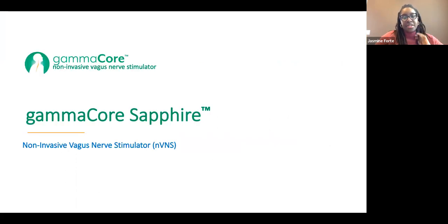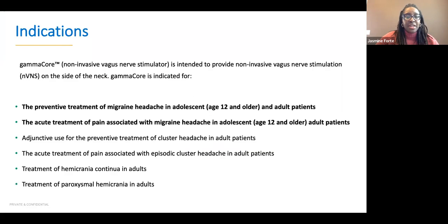Another really, really cool device is called GammaCore. It's a non-invasive vagus nerve stimulator. It's been around for a long time. It has FDA clearance for multiple medical conditions, multiple headache conditions as well, but it is now indicated for the preventive treatment of migraine and acute treatment in migraine, ages 12 and up, which is a newer indication. Interestingly, it's also approved for use in cluster headache, hemicrania continua, and paroxysmal hemicrania, and there are no other devices that have an indication for those conditions, which is an interesting thing about this device.